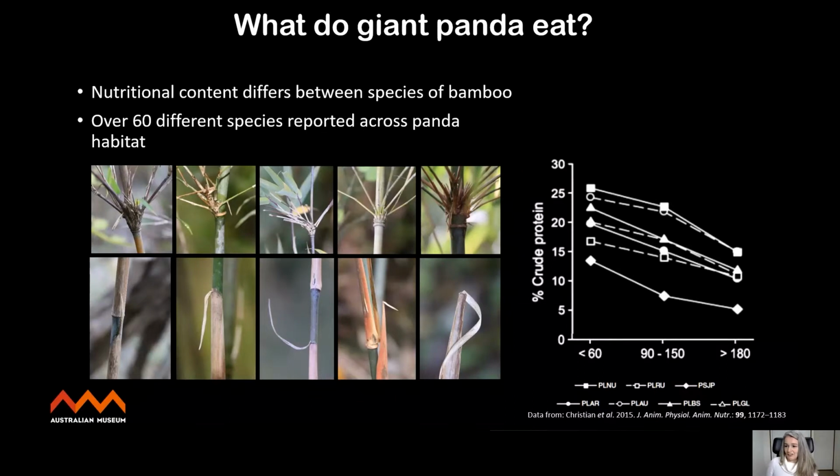And even when we look at bamboo, there are actually over 60 different species of bamboos reported across giant panda habitat. So it isn't that simple as pandas eat bamboo. And it does actually make a difference which bamboos they feed on. So you can see in this figure on the right, this is the amount of protein in a few different species of bamboo. And what you can see is that even the youngest shoots, which are typically the most nutritious of some species, still aren't as nutritious for a panda as the older shoots for other species.